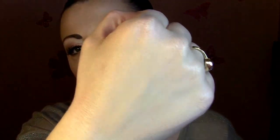And the coverage, it's awesome. It's medium to full, but definitely full coverage. You can build up the coverage and it's not going to look cakey. Dries very fast on the skin. And if you have dry skin, please first apply on one side and go on the other side of the face. It covers everything, absolutely. This is going to cover absolutely everything you have on the skin.